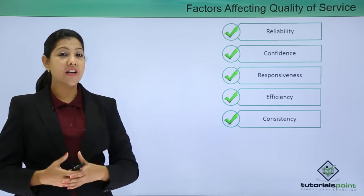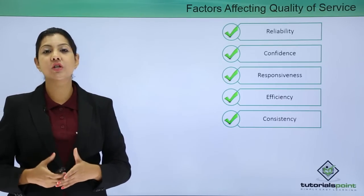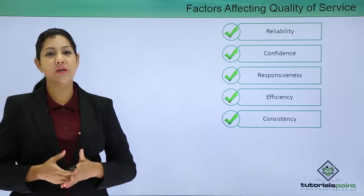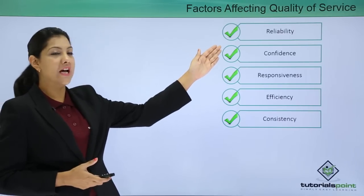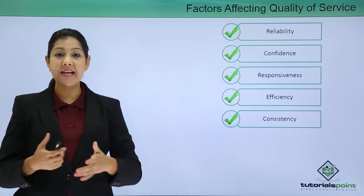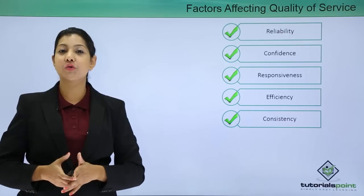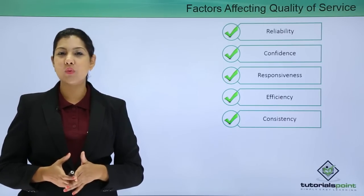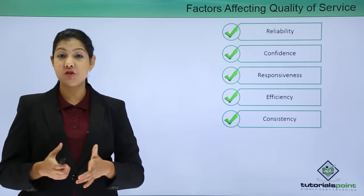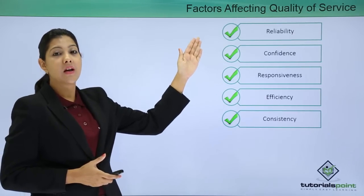What exactly affects the quality of service? In customer handling skills, we need to be sure that there are certain things we need to keep in mind. We need to have good reliability. As a company, as a business who's dealing with customers and handling customers, it's important to show that your product or service is reliable. Nobody likes dealing with people who are unreliable and untrustworthy. So that's why reliability is of importance.